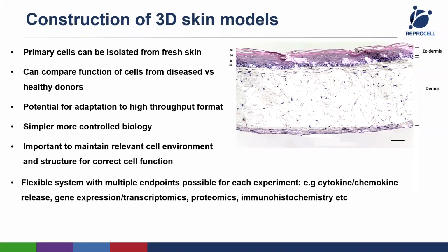But for some applications, that can introduce quite a lot of background noise to the system, which for certain mechanisms might make it difficult to obtain a good assay window. So in that case, it is possible to look at a simpler biology, such as 3D reconstructed skin models or structures. Although it is simpler, it's still quite complex. It's not your flattened 2D cell culture.